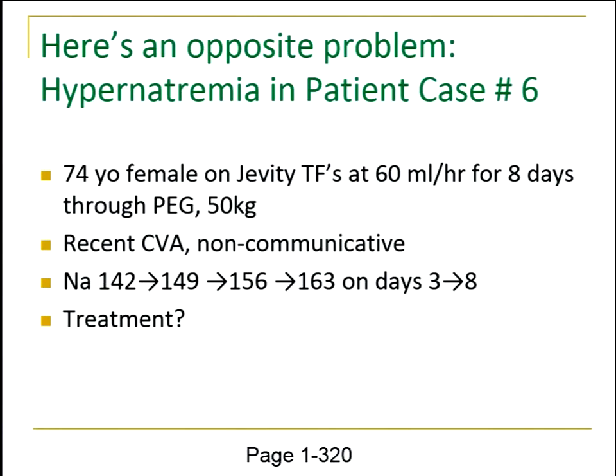Another thing to think about, I work with a lot of stroke patients, and so an example in this case is someone who's had a recent stroke, is non-communicative, has expressive aphasia, and they're started on enteral nutrition, which is great, and then you see their sodium start crawling up. I want us to think about why this happens when we get to hypernatremia in a little bit, because a lot of times it's just because they get their volume dry and volume down.